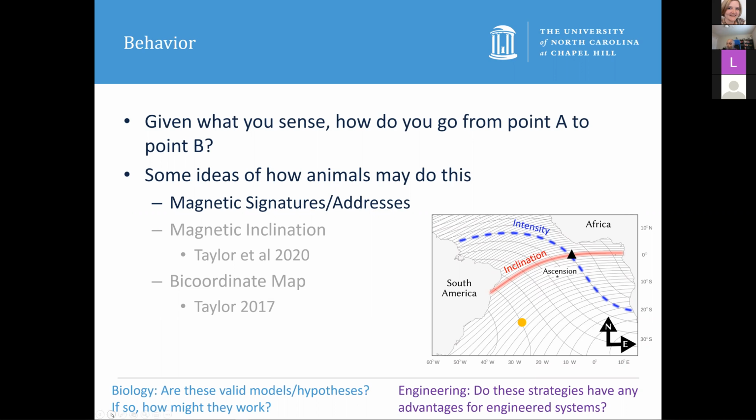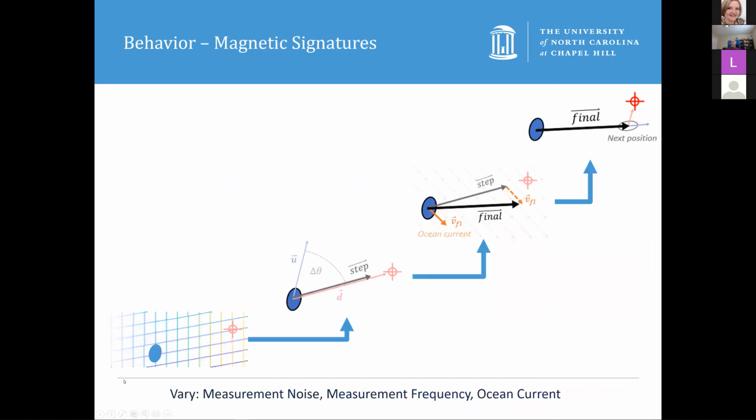Okay, so moving forward. With respect to a signatures-based strategy, this is actually something we implemented, and it's really kind of simple at its core. What we have is a little agent, an artificial animal or vehicle, this blue dot here, and it's in a magnetic field environment. That's this multicolored grid that it's lying on top of, and we're trying to go to this red target here. So all we do is say, if you can sense the inclination and intensity of where you are, and you know the inclination and intensity of where you want to go, at least in the sensory space, you could form a vector that points from where you are to where you want to go.